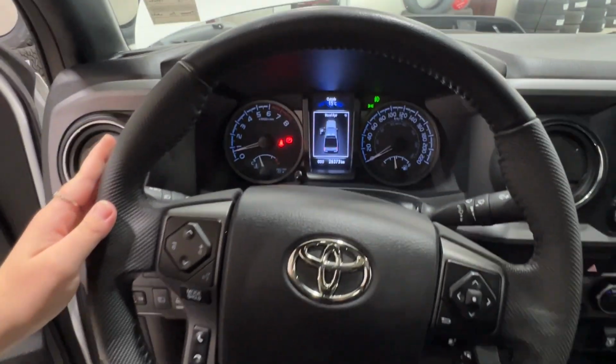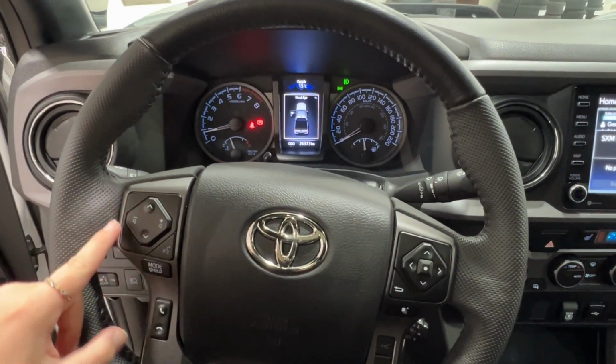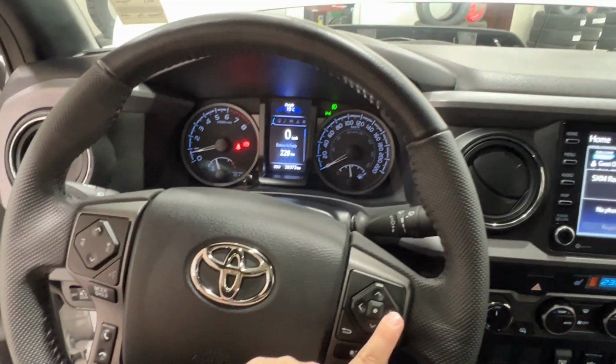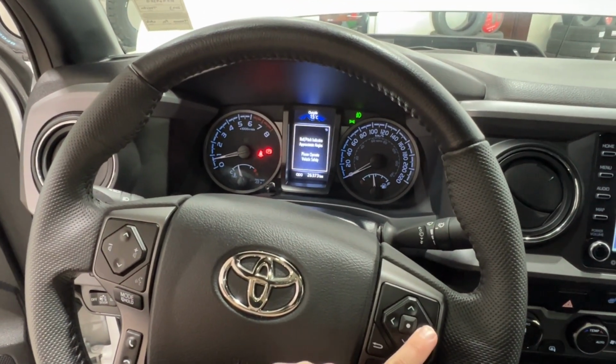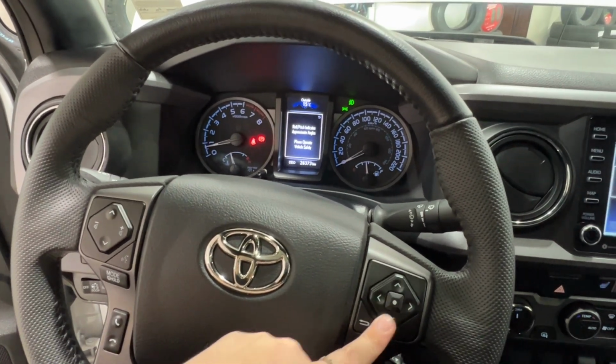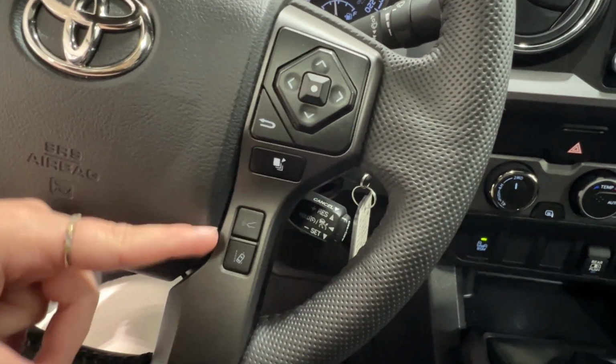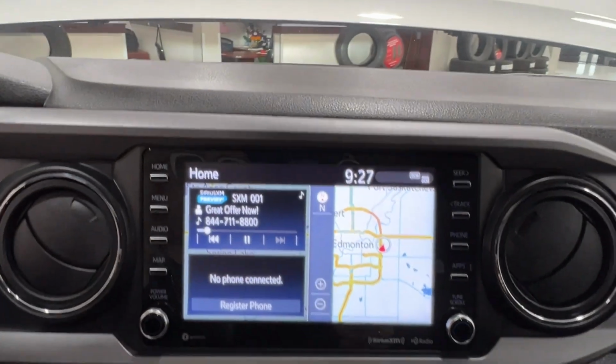So, black leather, black stitching. Then left-hand side, controls for radio, volume, and hands-free communication. Right-hand side, you got controls for your dash display up top. And then down below here is where you have your cruise control, which is adaptive, which means it includes both sonar and lane departure. In the middle here is your infotainment display screen.